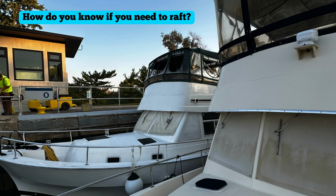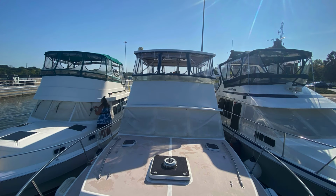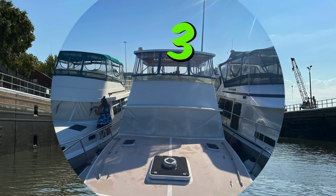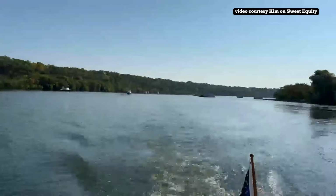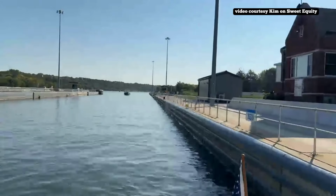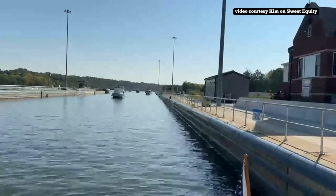Well, the lock masters will tell you when you hail them on VHF channel 14 or if you call the lock on the phone. These locks were built mostly for commercial travel, barges, tugs, etc., so they might only have three bollards to tie off to, in which case, only three boats can be on the wall and everyone else has to raft. We have rafted two wide, three wide, and even five wide. Here is a cool time lapse from Kim on Sweet Equity of how we tied up three wide.